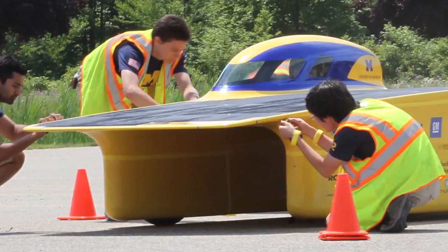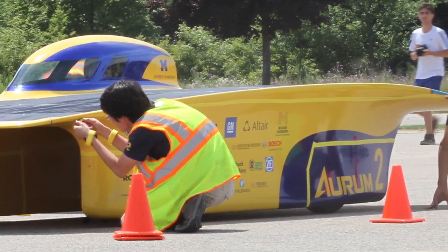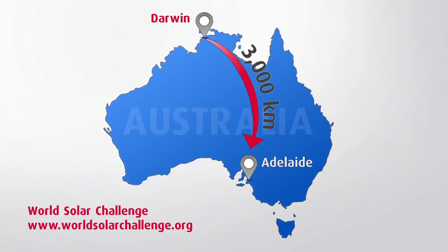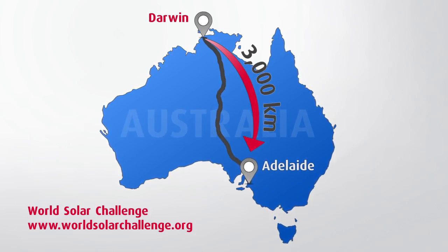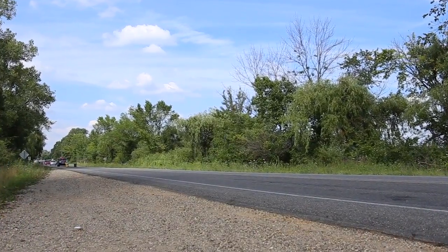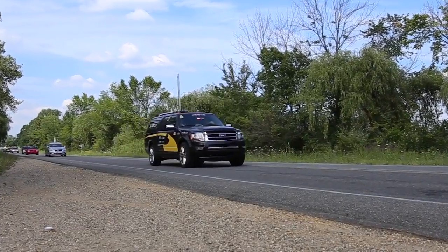We start from scratch every 2 years, and the following year we compete in the American Solar Challenge with the same vehicle typically. The World Solar Challenge is a 3,000-kilometer race across the Australian outback from Darwin to Adelaide, the top part of the continent, all the way down to the southern tip. The race takes place over the course of 4 to 5 days in which the team races on highways and open roads with our solar-powered vehicle and our caravan.